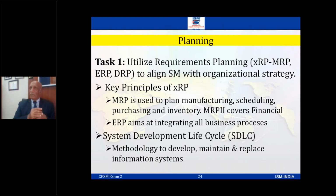Okay, the next module is about planning. Here the task 1 is utilize the requirements planning.